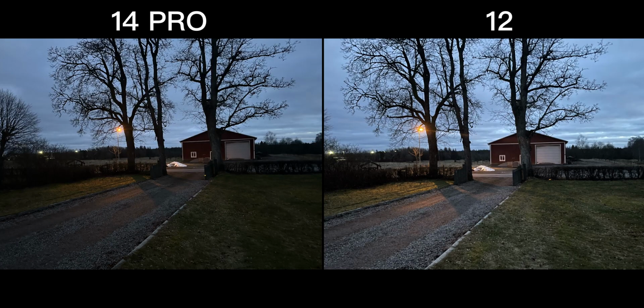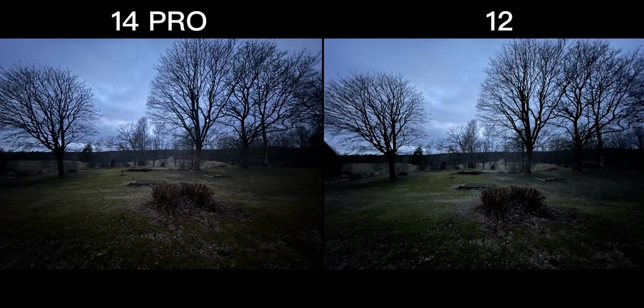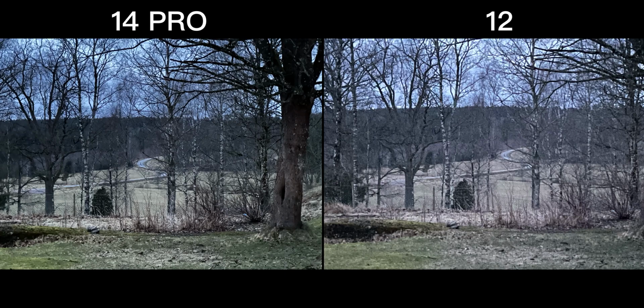This shot looks very similar. You won't even be able to tell the difference at first glance. But yeah, the iPhone 14 Pro does a slightly better job in the HDR process. This shot shows the night mode on the ultra-wide camera, and this is how they perform on the 1x camera, 2x camera, and finally the 3x camera, which of course the iPhone 14 Pro is much better at.